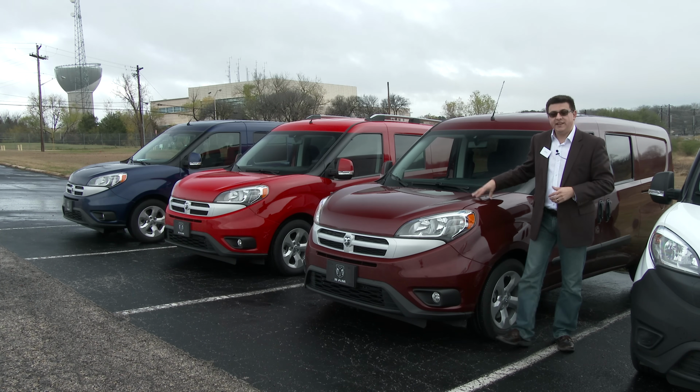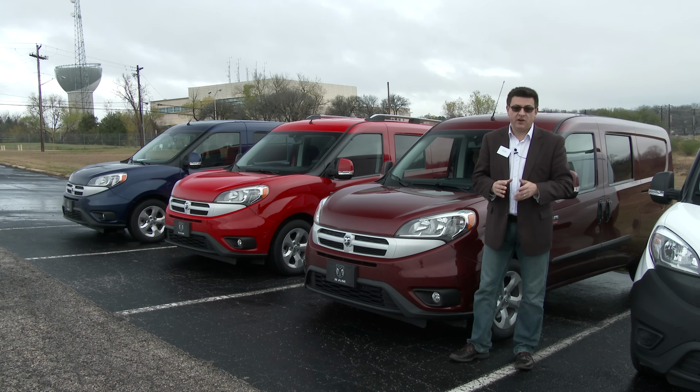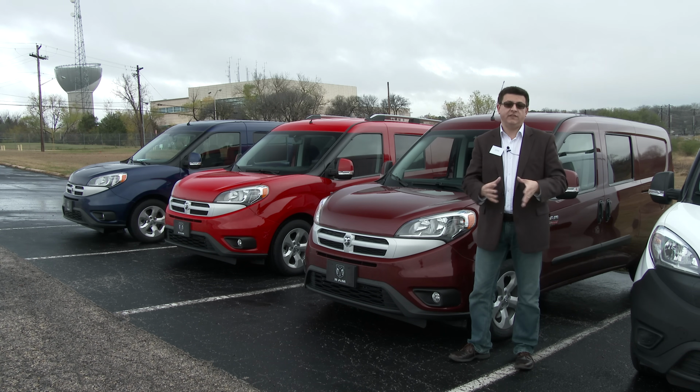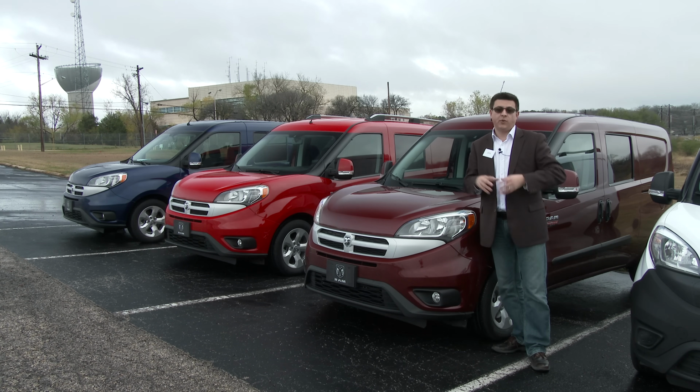Competition for the ProMaster City can be found in the likes of the Nissan NV200, which is their small city-based cargo van, as well as the Chevy City Express, which is really just an NV200 with a Chevy logo stuck on the front, as well as the short and long wheelbase versions of the Ford Transit Connect.